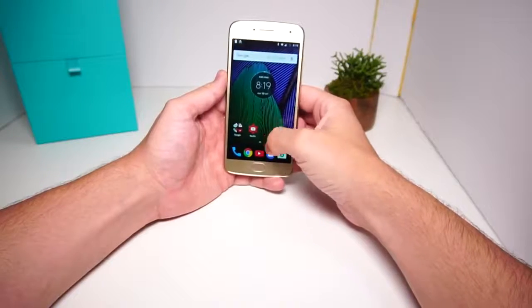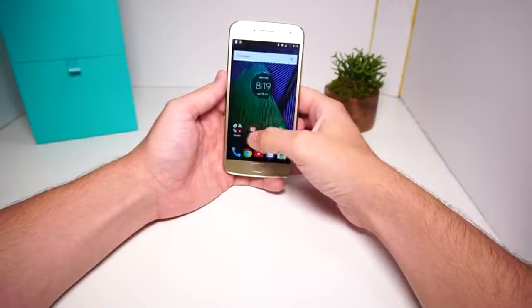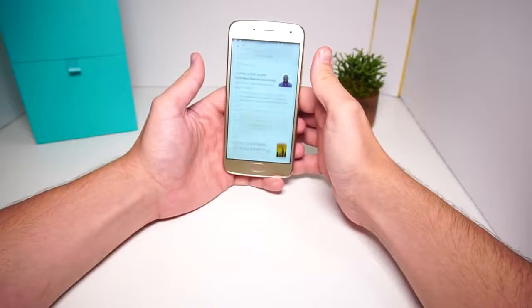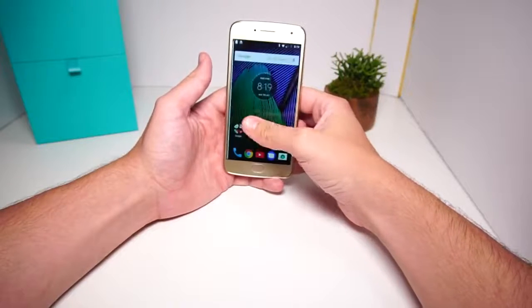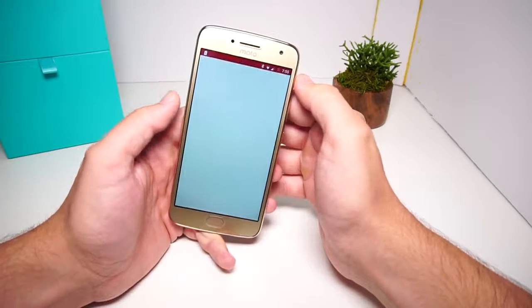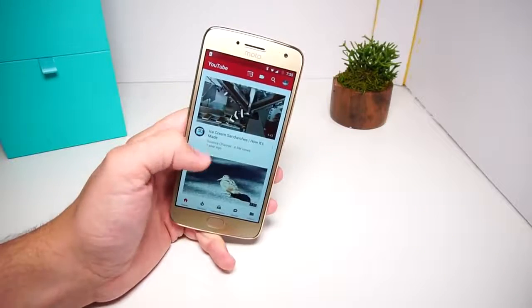The Snapdragon 625 is great for the price, but with only 2 gigs of RAM, memory management closes out apps noticeably quick. It's even closed out apps like Spotify and Google Maps, which have left me stranded a couple times while navigating. Every once in a while, there will be some lag here and there, but for the most part, it's pretty good. And in this price range, it's been the fastest phone I've used.